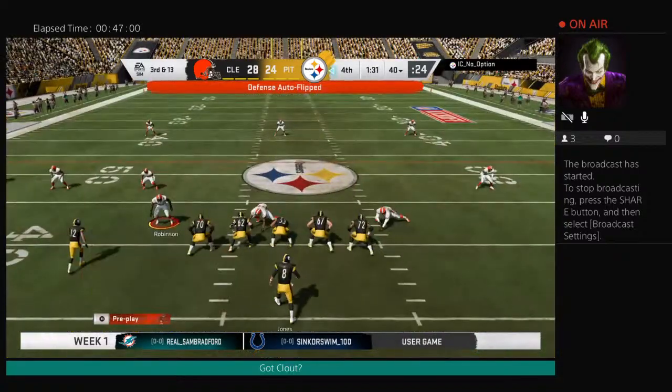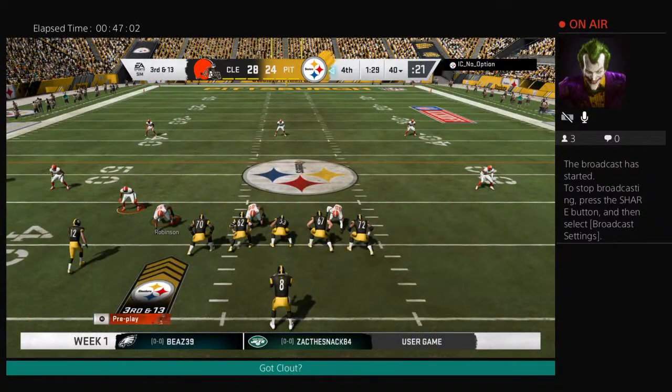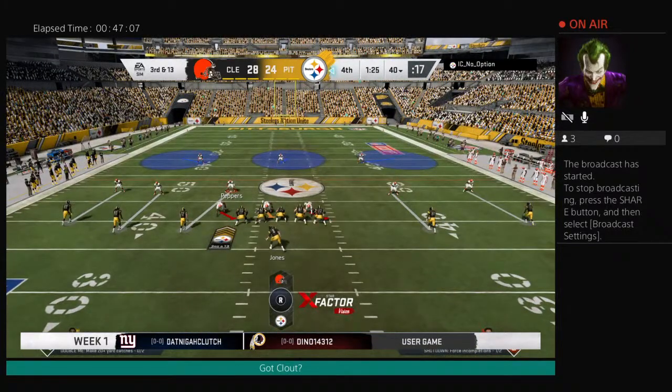Ready? 50, plant. 22 jet bombers. Let's go, you tighten up. Hey, high 7.